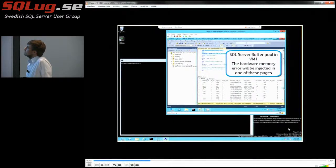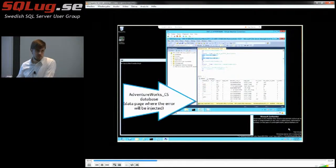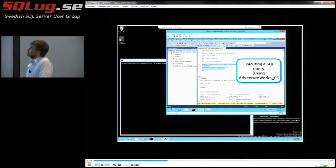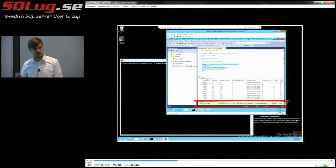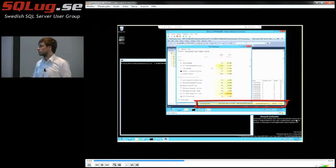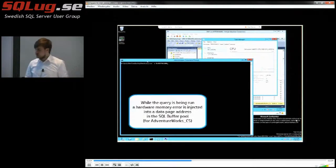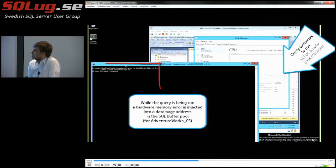So this is the buffer of SQL Server, and the hardware memory error will be injected in one of these pages. We're using the AdventureWorks database, where the memory error will be injected, and we're executing a SQL query that actually touches the data where we will insert the memory error during the execution of the query. So now we have this query running. We'll start a nice tool to insert our memory error.